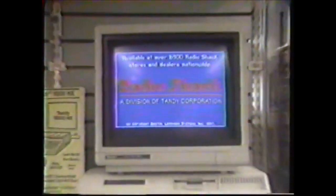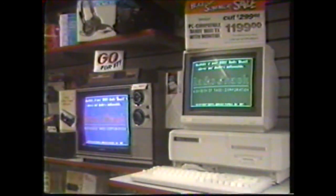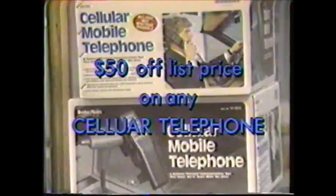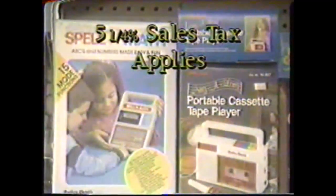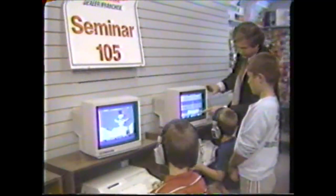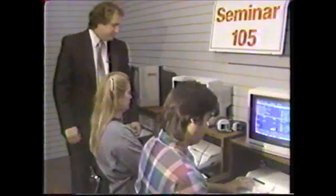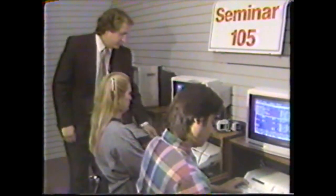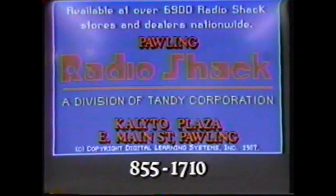Universal Computer Service is your authorized Radio Shack dealer located in the Calito Plaza, East Main Street, Pauline. The knowledgeable staff at Radio Shack in Pauline will assist you in the purchase of a computer for home or office, or a cellular phone, or whatever you may need. Radio Shack Pauline has great gift ideas for kids, too. Radio Shack will soon be offering children and adult computer classes, a sure way to bring yourself into the computer age. Radio Shack in Pauline is an authorized Commodore Computer Service Center. Stop in or call for details.